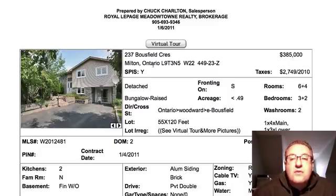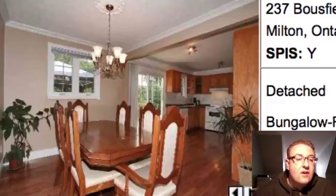So 237 Boothfield is at 385, and it's in the Dorset Park area. So it's a 55 by 120 foot lot. They've got 2 kitchens with a finished walkout basement. So there's a lot of value here. When you look at this, there's a lot of strong points.